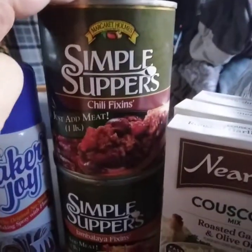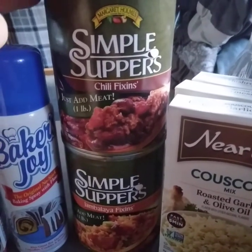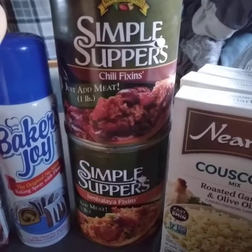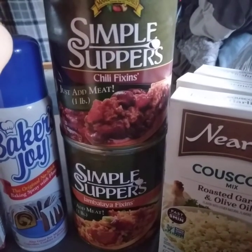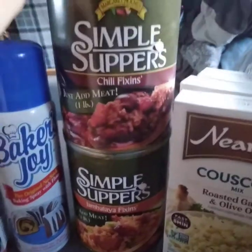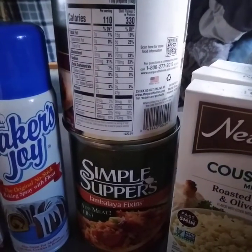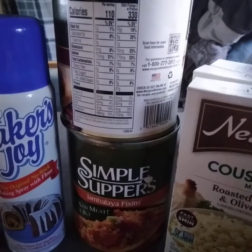And then I picked up some Margaret Holmes Simply Suppers. I like the idea of having meals in a can. And these right here, all I've got to do is add the meat that I want in it. And that's why I picked up this. I got the chili fixin' one and the jambalaya fixin'. These are really good. They're great to have for, you know, very fast dinners. If you're working late, you don't have a lot of time to cook, and you're starving, this is a good thing to have.